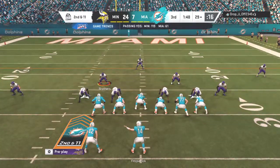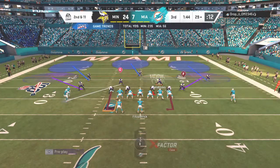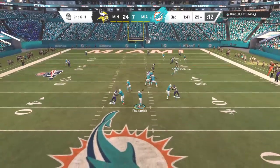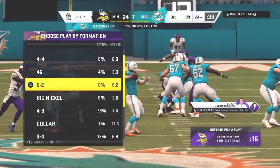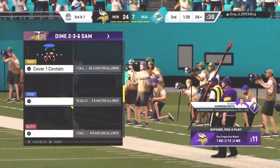After the loss to start out, here's 2nd and 11. From the gun, Fitzpatrick. This is caught by Hearns, and he'll be out of bounds just inside the 25-yard line. 4 yards on the completion, and it sets up a 3rd down.